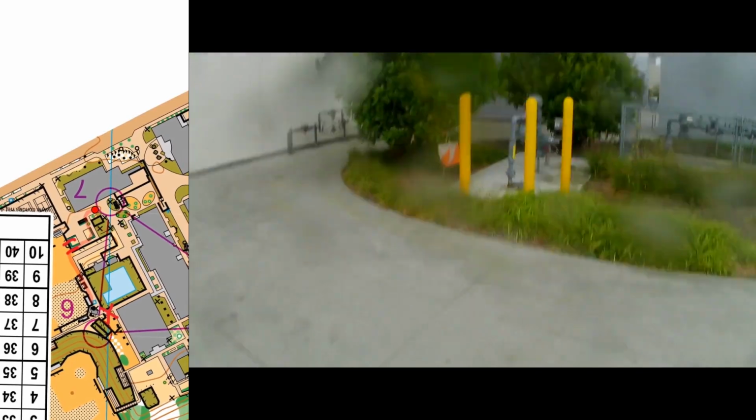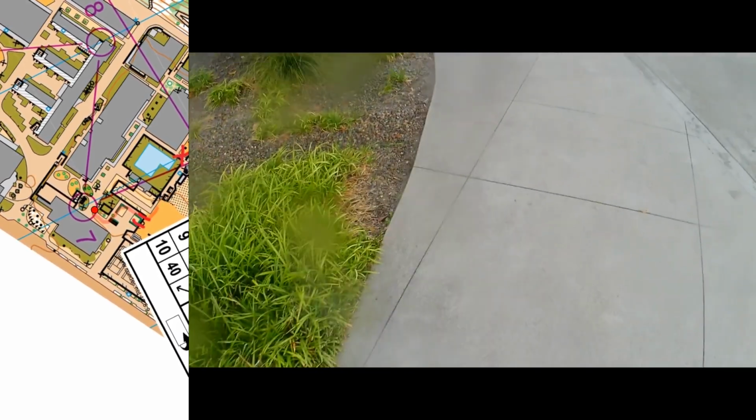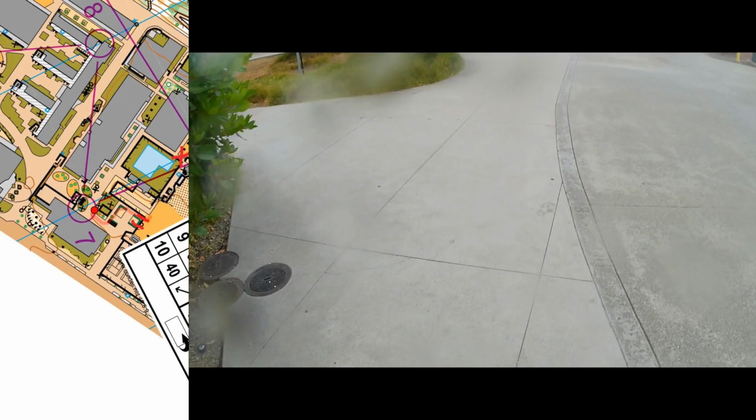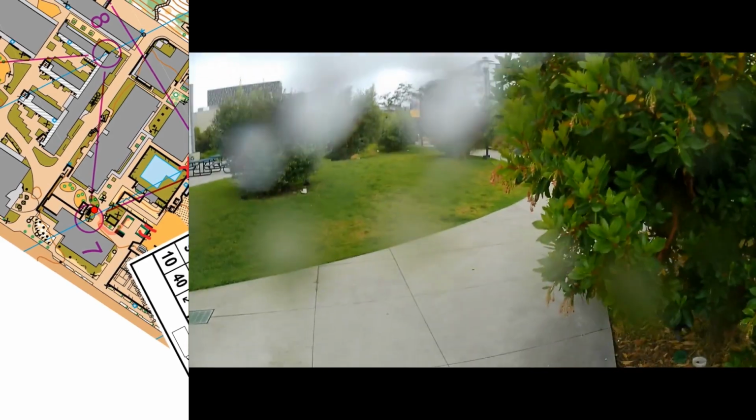Now, easily already finding control number 7 and planning a route for number 8. Now just heading down this concrete path. Still reading the map.